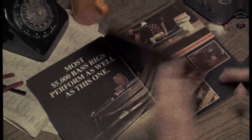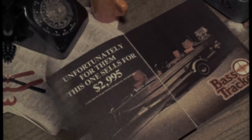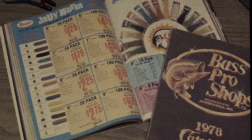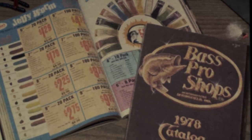What if someone were to do all this for you? A complete boat, motor, and trailer package for a great low price. And here's a really crazy idea. Advertise that boat, motor, and trailer with all its accessories in a fishing catalog. Well, people would never buy a boat sight unseen from a catalog, right?